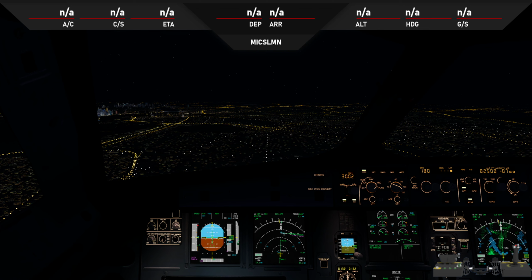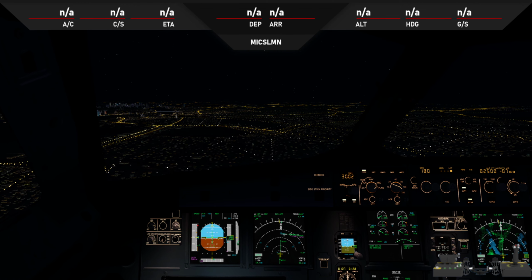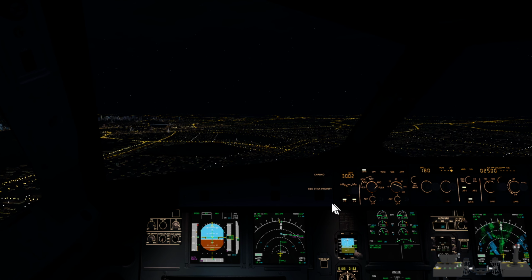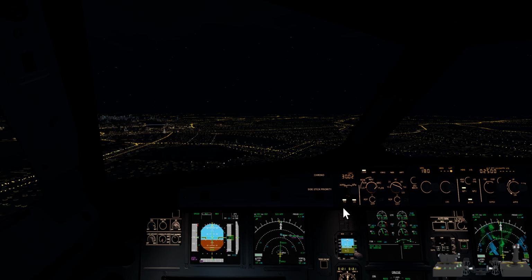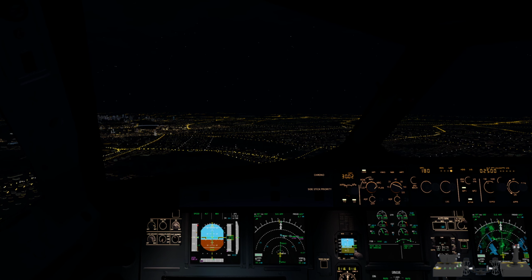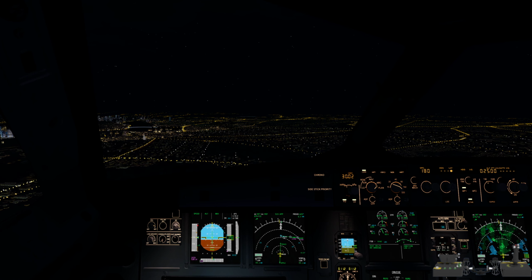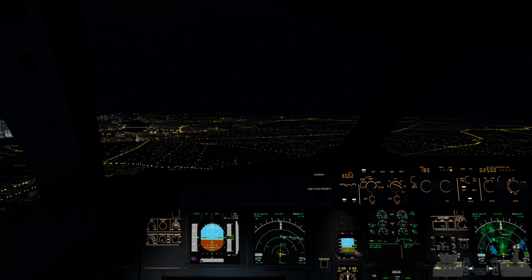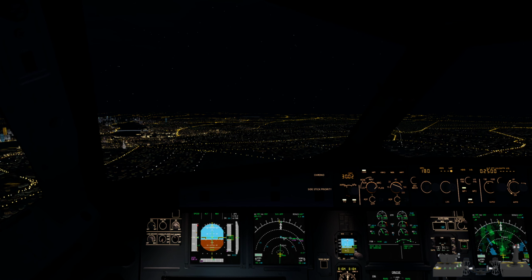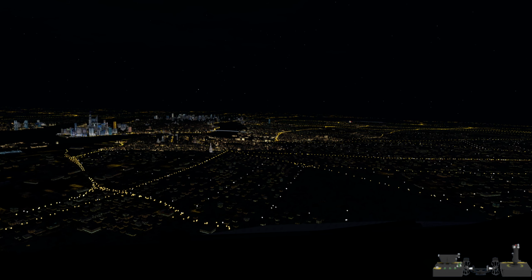Sorry about that, I just realized we lost our overlay mid-flight, so I'm gonna go ahead and kill it anyway. 2500. Here is lovely Manhattan, courtesy of Juriki Design, New York City X.